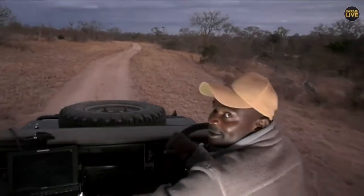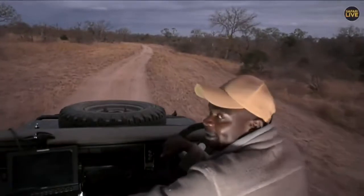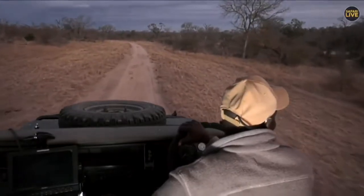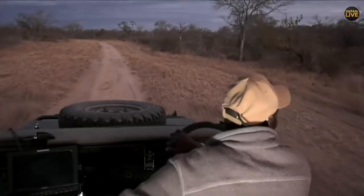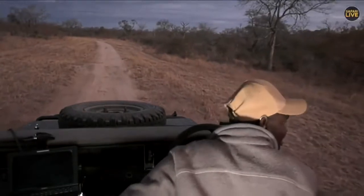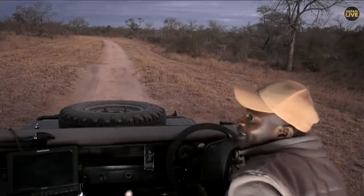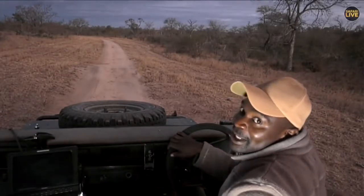Yeah, Tingana has just disappeared in one of the dongas here. Maybe he's going to come out. It's not quite a big donga, it's a very small donga. There are no other animals around here, it's only him. So a donga is like an area that has been eroded by quite a lot of water before. It's like a dry riverbed.